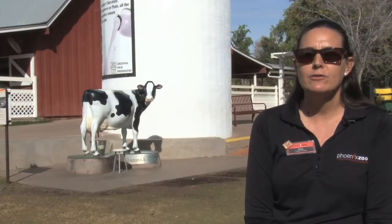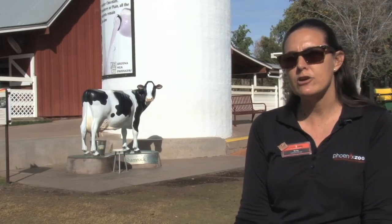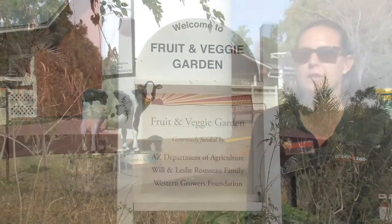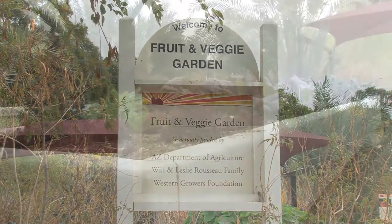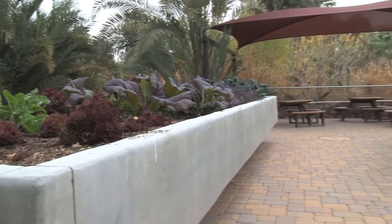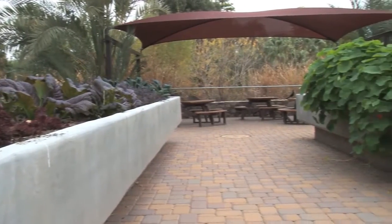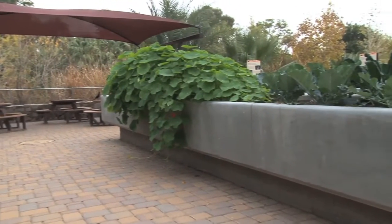So we have a little garden, kind of a hobby garden, that we grow like carrots and corn, different kinds of spices and herbs. And those are actually used for behavioral enrichment for other animals here at the zoo. So they like to smell those different smells and scents, and we can also give them what we call treats, which isn't their normal kind of diet food.